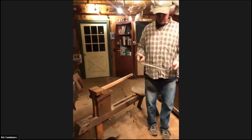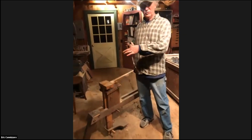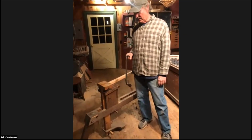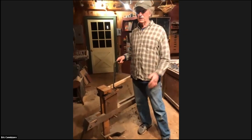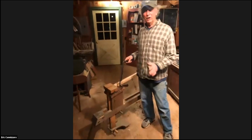And I use, for roughing out, this Barton. It is big. It's huge. It's real thick. And I love this knife for roughing out. And then, if I'm making spindles, I only make one chair at a time. I like to make one chair at a time. I like to keep my work fun.